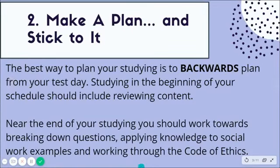And then lastly, I always suggest code of ethics at the end, a very, very intensive review because on both the master's and the clinical exams, ethics is a huge part. So I always say backwards plan and make a plan.